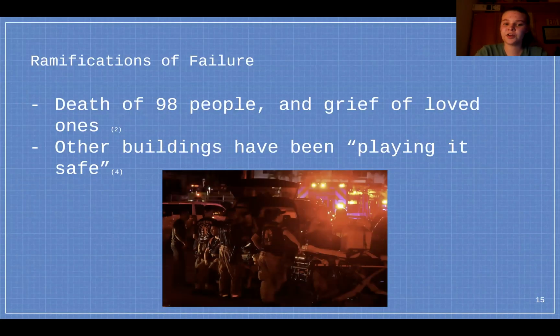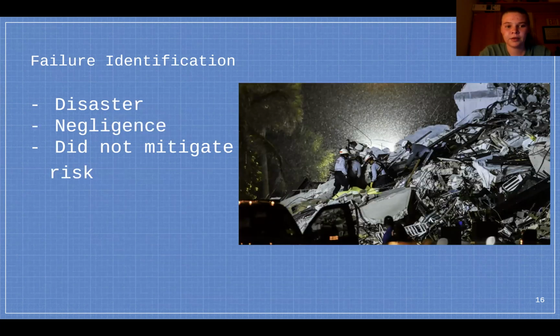As for the ramifications of the failure, 98 people ended up dying, and the grief of loved ones was felt all over the world. Due to this failure, though, other buildings in the area have been playing it safe, which means that if there are any similar signs of failure in their own building, they decide just to shut it down because they don't want a catastrophe to happen like what happened at Surfside. This is definitely considered a disaster.